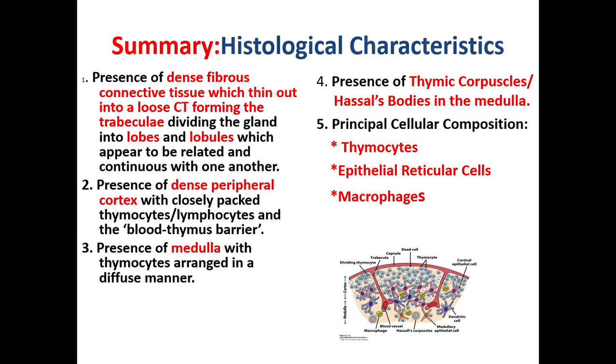So in summary, we have five histological characteristics of the thymus gland. Number one, we have presence of dense fibrous connective tissue which thins out into a loose connective tissue forming trabeculae. These are now the dividing structure of the thymic lobules. We call it the septum. Then this septum will divide the thymus into lobes and lobules, lobes larger and lobules smaller, which appear to be related and continuous with one another. Second, the presence of a dense peripheral cortex with closely packed thymocytes or lymphocytes, and it represents the blood-thymus barrier.